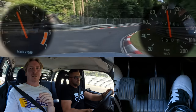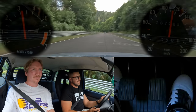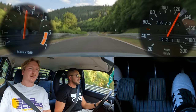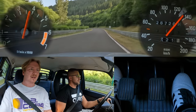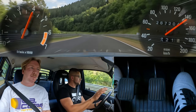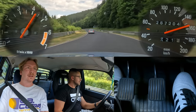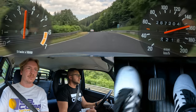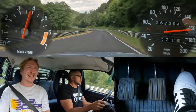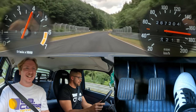This corner I find so tricky. I always take the wrong line. Stay along left till the photographer or the white sign 125, and then turn in late to the curb stop. Whip it in. Now it's nice and comfortable. Yeah, it's amazing. I love it.